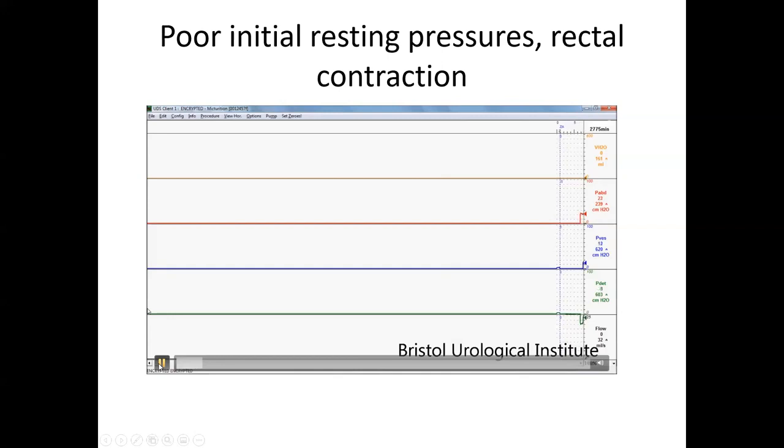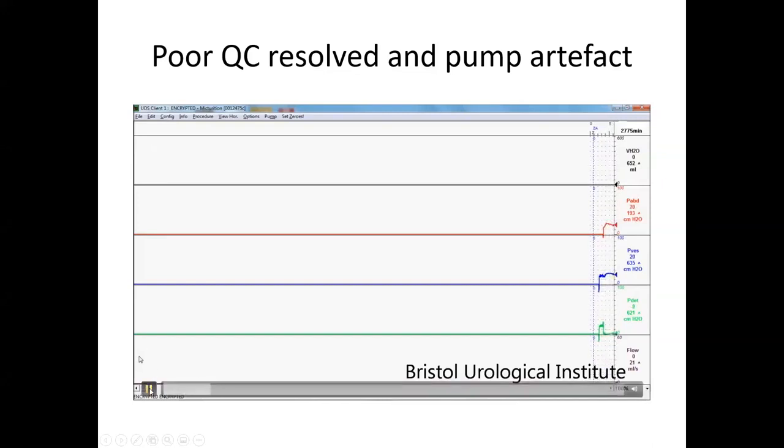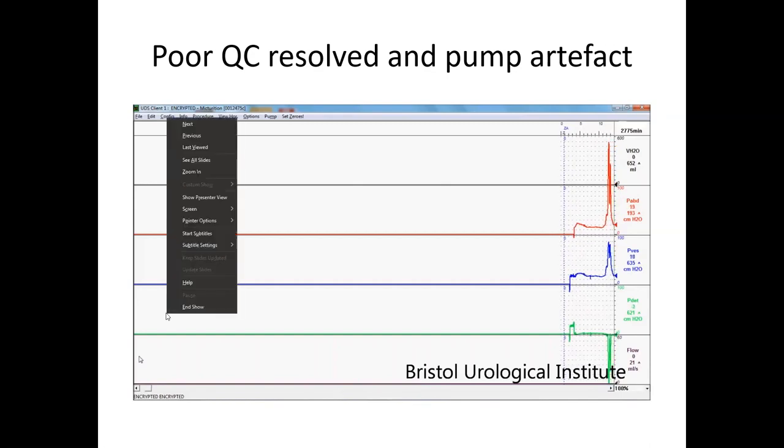Okay, everyone take a look at this one. This is the same one, this is different. Okay, so the second one is up. You're watching that come onto the screen. So we're happy that resting pressures appear okay at the beginning. So they look okay. We've zeroed to atmosphere here.